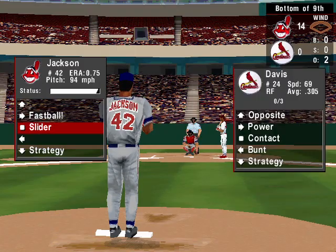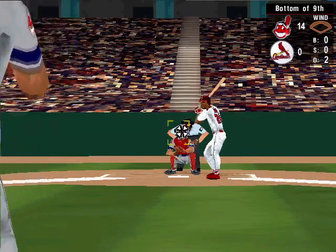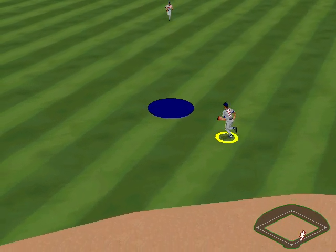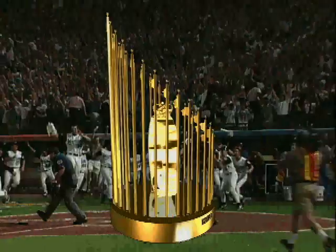Now up, the right fielder, Eric Davis. He's a 305 hitter. It's bloop to left. Congratulations, you are the new world champions.